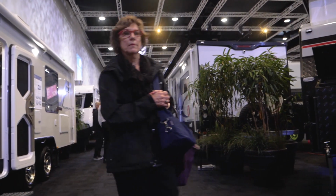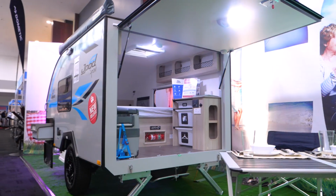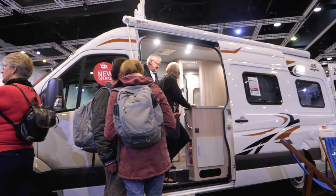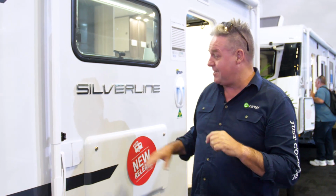And one of the tremendous things about Jayco's range of vans and motorhomes is its variety. And Brisbane Camperland have got the whole family here together this weekend. In fact, we've got 70 vans and motorhomes on display at the very top of the tree, tucked away in the back left-hand corner of the RICC building.